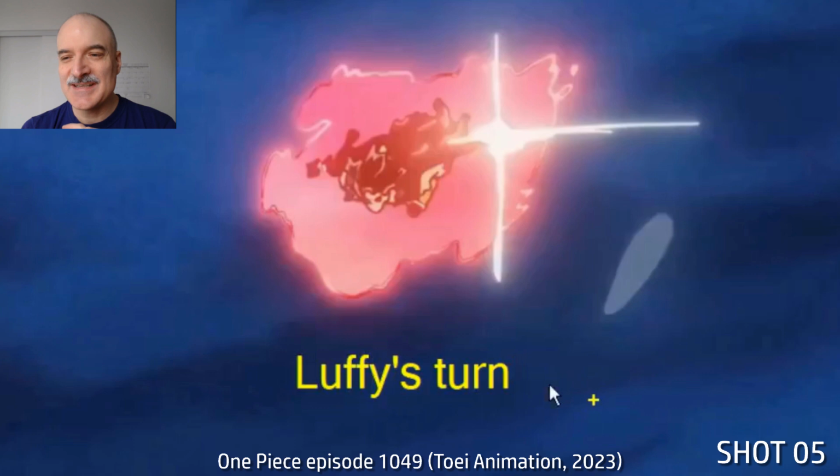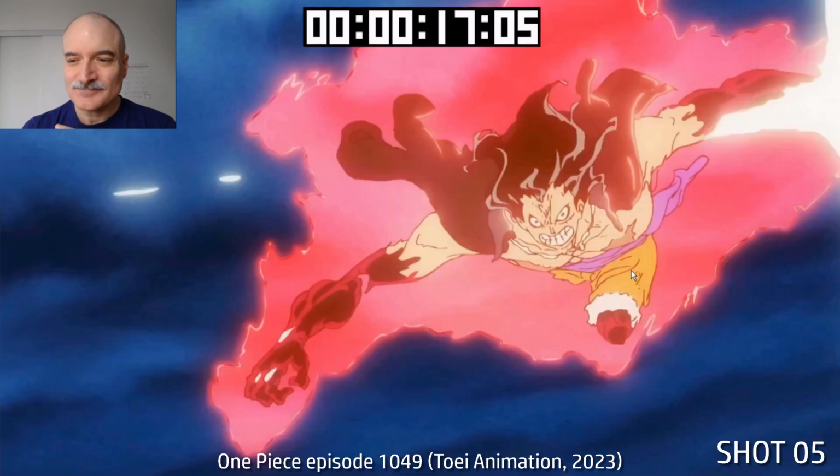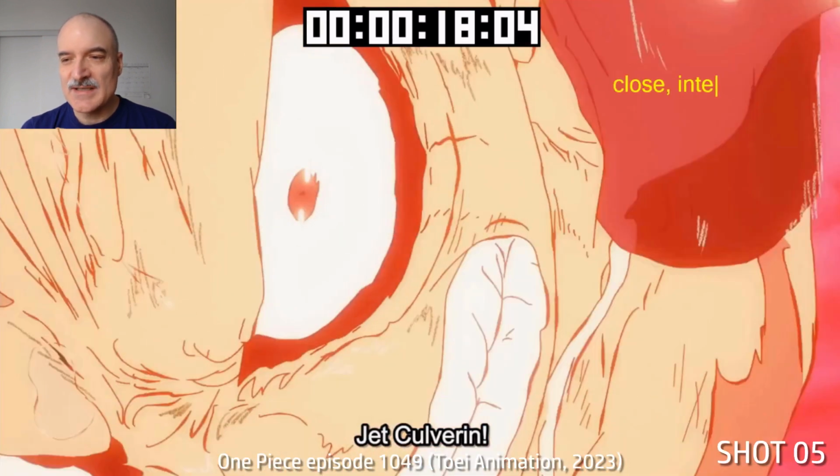Look at the lack of detail again on Luffy being far away there. Luffy's going to come close real quick here. So fast. Right into camera. And again, just look at the intensity. Look at this wonderful posing. This, again, just sublime artwork.